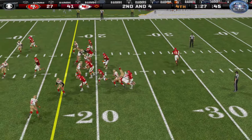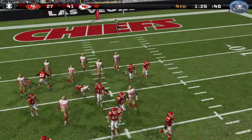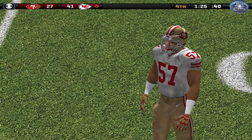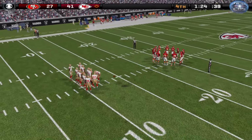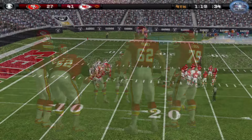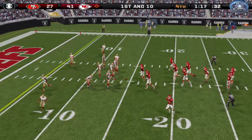On the ground. Oliver is there on the stop at the 14. And that gain will get them a fresh set of downs. It was a great run. He saw his blockers create some room for him, and he accelerated right through the hole. First and 10. Ball on the 14-yard line.